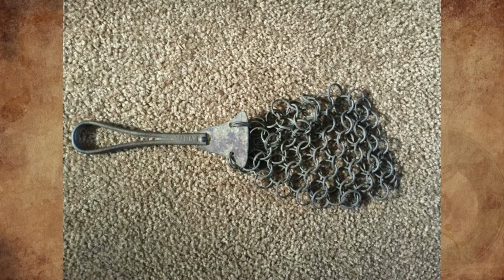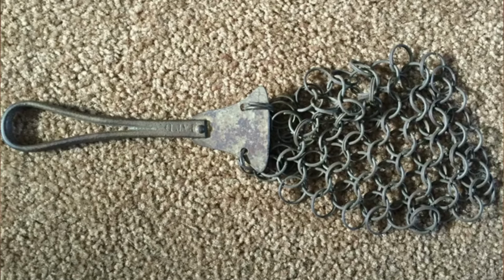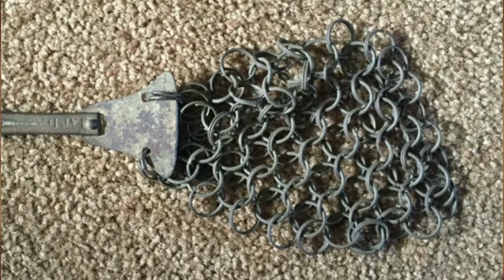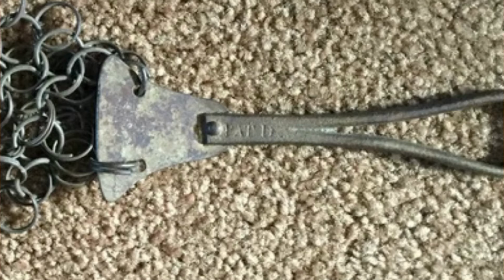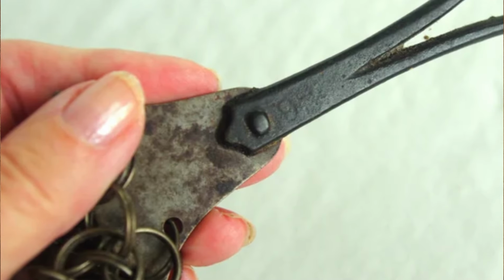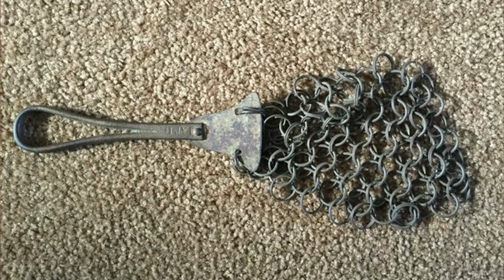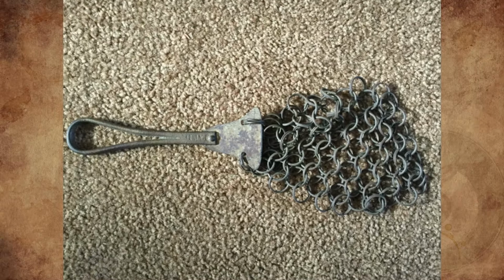What is this thing found in my grandma's house? It has a cast iron handle and interlocking chainmail loops. Each is about 3/4 of an inch round. It is marked "Patented" on one side and 6 or 9 on the other side of the handle, around 12 inches long by 5 inches at its widest point. Any idea what this is made for?